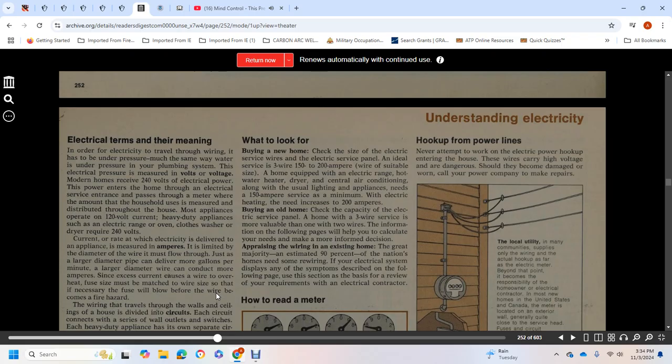Buying an old home, check the capacity of the electrical service panel. A home with 3 wires service is of greater value than one with 2 wires. The information on the following pages will help you calculate your needs and make more informed decisions.